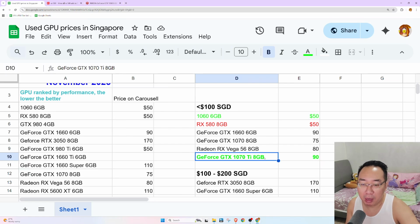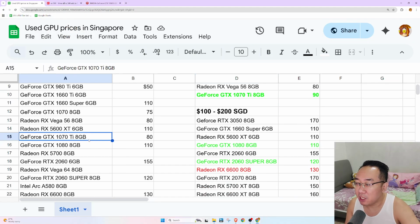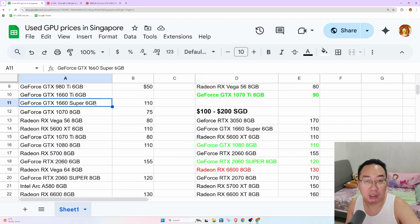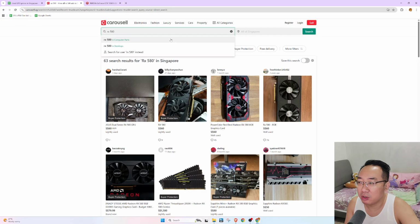If you're going for the higher end of the 100 Singapore dollar range, I would say the 1070 Ti 8GB would be the best value. In terms of performance, the 1070 Ti 8GB is actually the same performance as a 1080 or a 5600 XT 6GB. And it performs better than the 1660 Super 6GB, and it has more VRAM than the 1660 Super. The 1660 Super is also a pretty popular card. Yeah, so let's search for it.